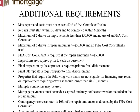If we're doing less than $50,000 in repairs, we'll do a maximum of 2 draws, and I'll cover how the draws work in the next slide. We'll go up to a maximum of 5 draws with over $50,000 and an FHA consultant being used. An FHA consultant will also be required with over $50,000 in work. There'll need to be an inspection prior to each disbursement. And we can use multiple contractors. We don't need multiple bids, but if they do want to use multiple contractors, that wouldn't be a problem at all.